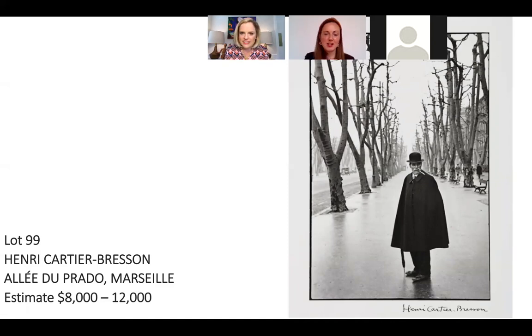I think that it's hard to talk about the photographs market or the modern photographs market without mentioning Cartier-Bresson, who is beloved amongst collectors and really is a very reliable photographer in terms of maintaining and holding value. The images just continue to resonate quite deeply, and it's hard to find a bad Cartier-Bresson, or at least a bad one that's coming to the auction market.